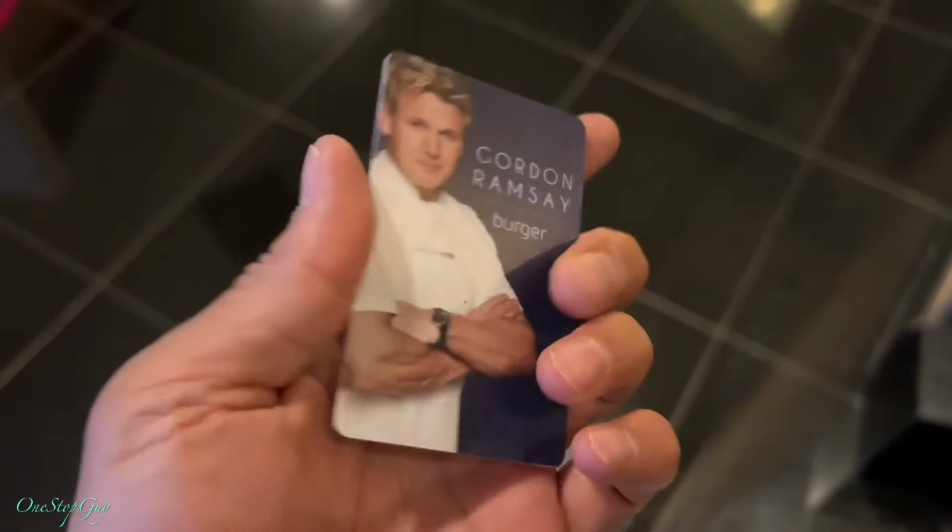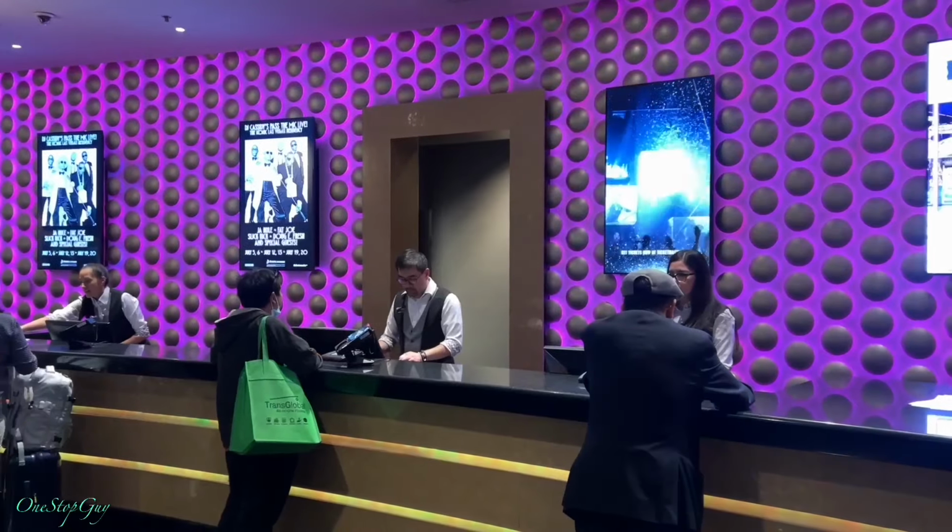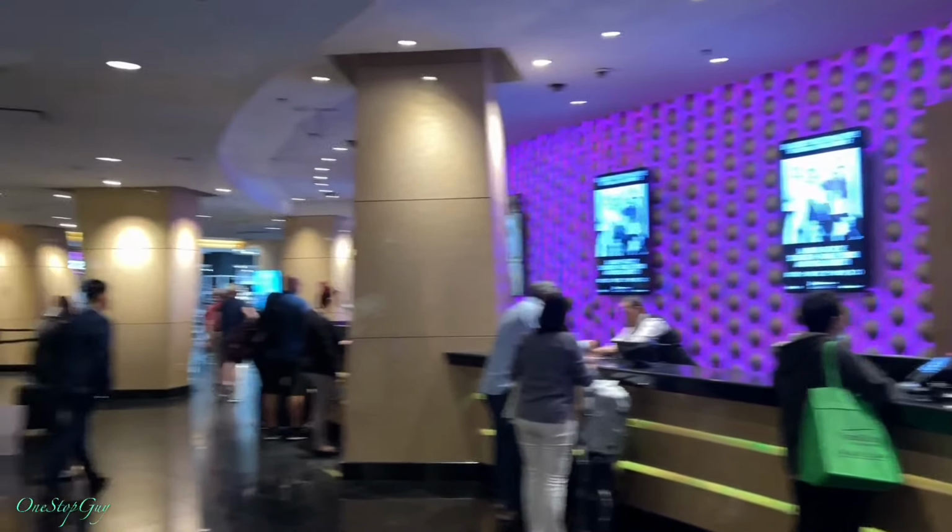All right guys, so if you are at the same casino area next to the Gordon Ramsay Burger, and you go downstairs, that is where you check in for your hotel.